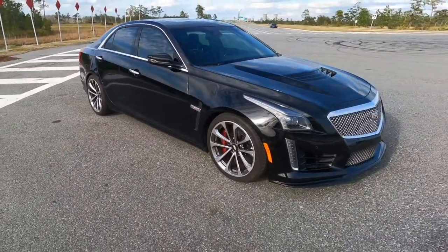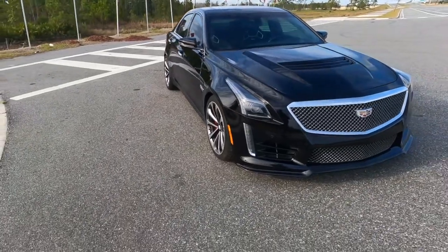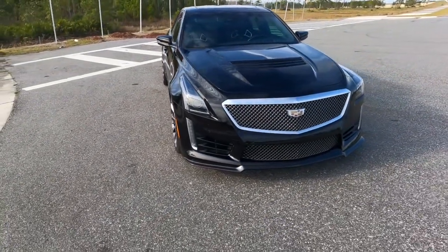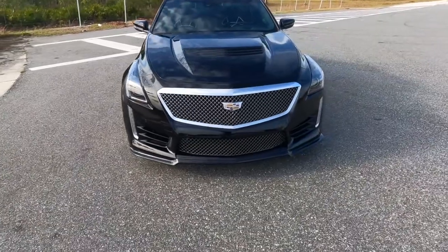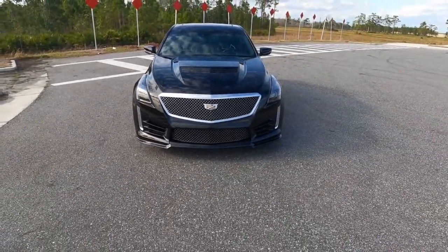Cadillacs are beautiful cars. I don't care about the Germans coming in and making prettier, nicer ones. Get out of here. This is America. This is a Cadillac. We love Cadillacs. So, beautiful car. Black, shines, looks great.